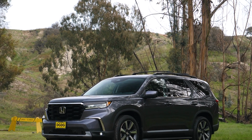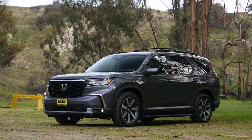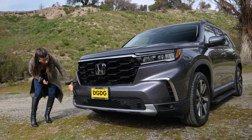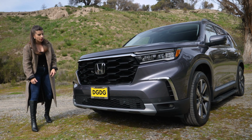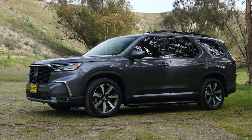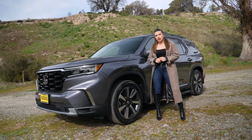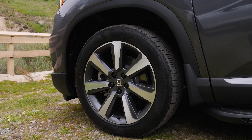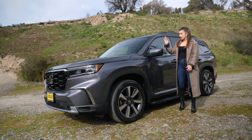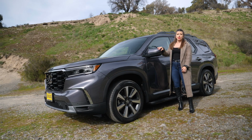You have more horizontal, narrower LED headlights. You have some more ventilation down here on this side. That's actual real air vents there. That's not fake. You'll have just a little over 7 inches of ground clearance with the Pilot. You got 20-inch wheels on the Touring wrapped in some Bridgestone all-season tires. You also get body-colored side mirrors.